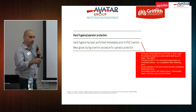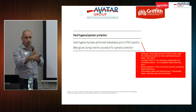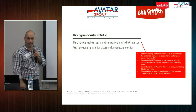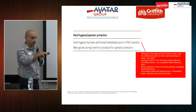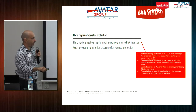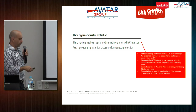So have it all in there, because the whole concept of doing ANTT is you wash it down, but then you're not supposed to repalpate the skin. I don't know how you can do that. If the vein is not plump and you can't see it, most people need to palpate so they can direct their needle. So I think having a fenestrated drape, washing it all down, would be worthwhile.